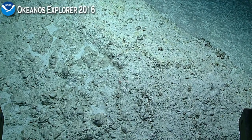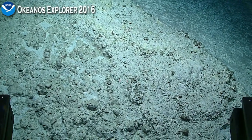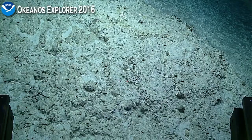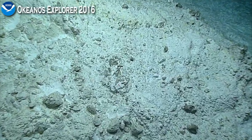It's just below the center now. I do see a small feature at about 5 o'clock from the lasers. Just to the right, and up a little bit. Right there. Yeah, it looks almost vertical. Let's go ahead and zoom in.